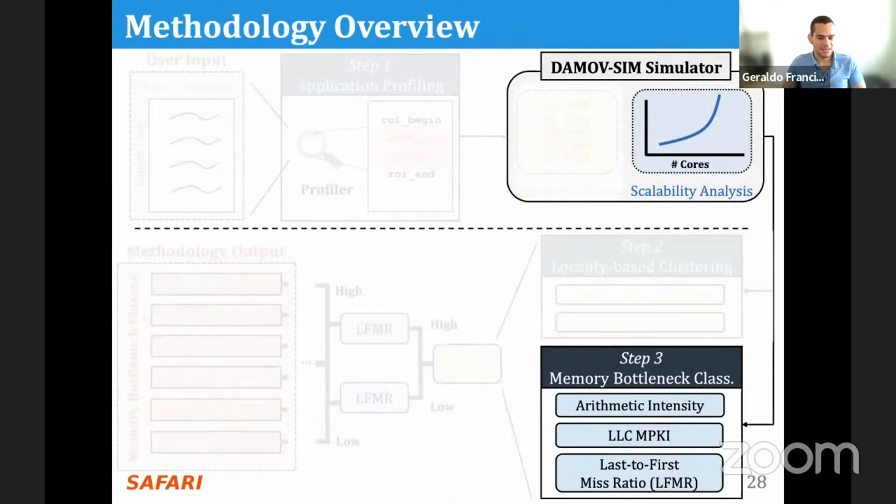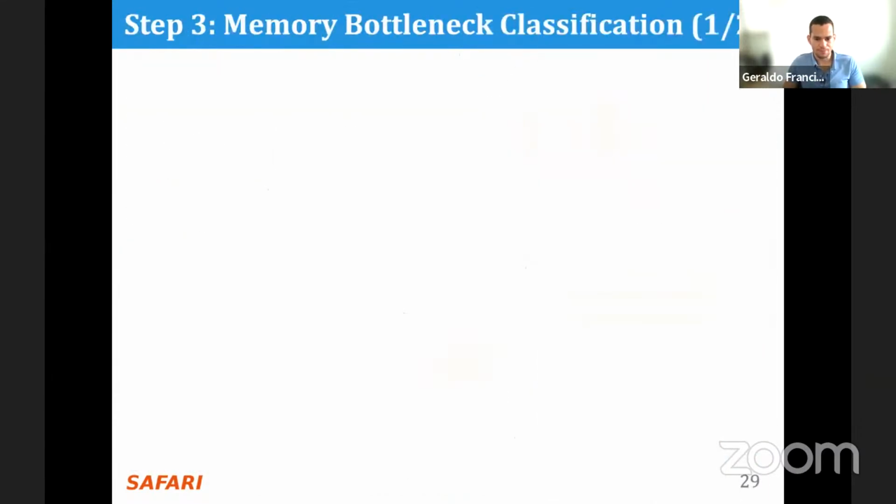Finally, let's check step 3 of our methodology. While step 2 allows us to understand inherent application sources of memory bottlenecks, it's important to understand how hardware architecture features can also result in memory bottlenecks. As a result, in our third step, we perform a scalability analysis of the function selected in step 1, where we evaluate performance and energy scaling for 3 different system configurations. The scalability analysis makes use of 3 architecture-independent metrics.